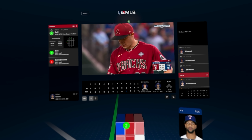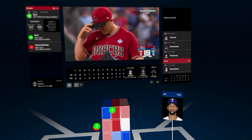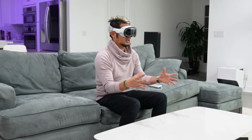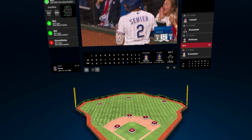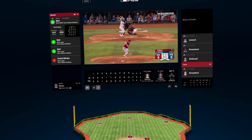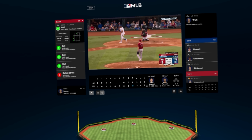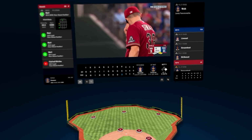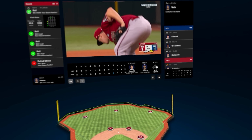Remember, Apple has Major League Baseball as a partner. They're basically saying, this is what we're going to do. I can even click here, and this shows me how the defense is aligned and positioned for the batter while he's at bat. These are like different modes that you can change to. Okay, let's go here to the stadium mode.